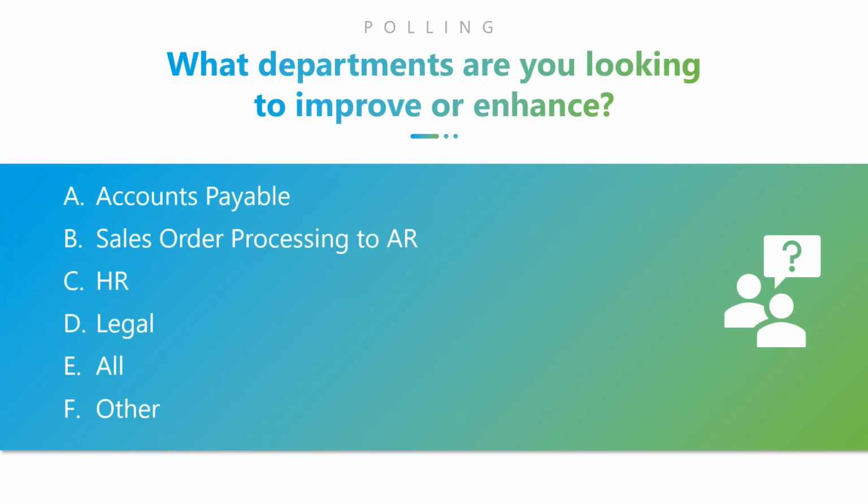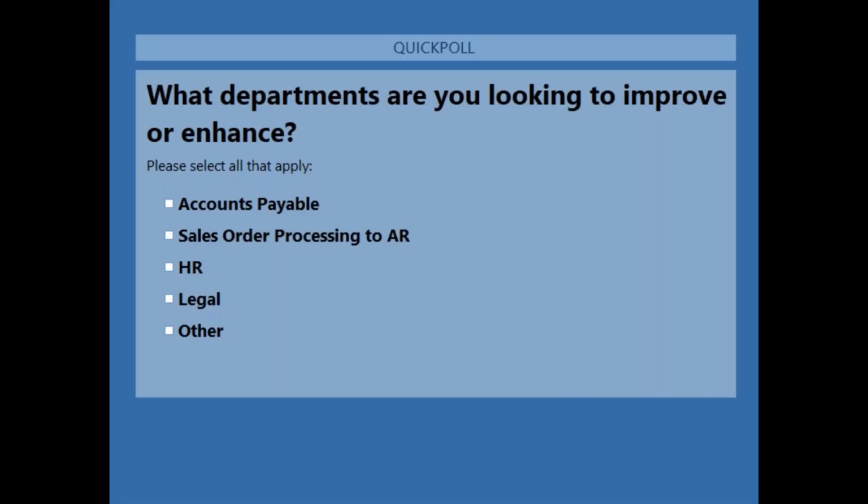All right, are you ready for another poll? I'm really curious to know, just on the audience today, what department maybe is percolating to the top for you, right? We're going to cover accounts payable in greater depth. We'll go through, I think, some of the quote to cash and contract management, HR. We're going to go through them all, but I'm curious to know what is of most priority to you. So maybe you can participate in the poll and give us some clicks out there and let us understand, where are you seeing the most predominant need in your organization?